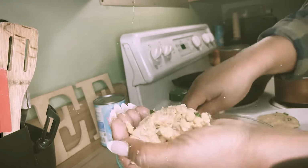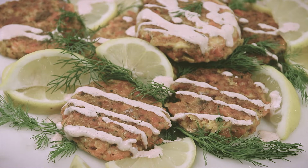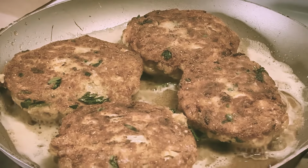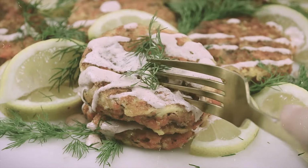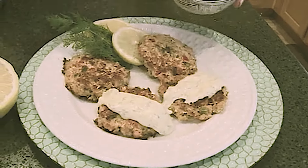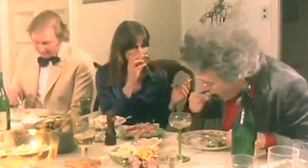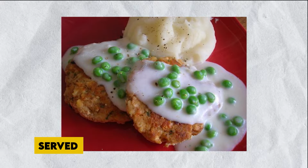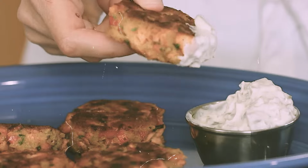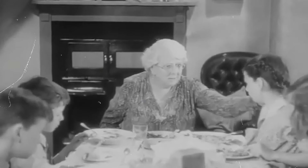The magic came when these golden patties met a creamy white sauce. Butter, flour, and milk transformed into a luscious topping that added richness and comfort to each plate. Sometimes a squeeze of lemon or a sprinkle of dill enhanced the flavor, turning pantry staples into a dish that could grace the family table any night of the week. Served with mashed potatoes, steamed vegetables, or even over toast, salmon patties with cream sauce were versatile, filling, and always appreciated.